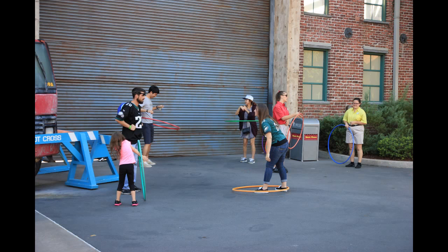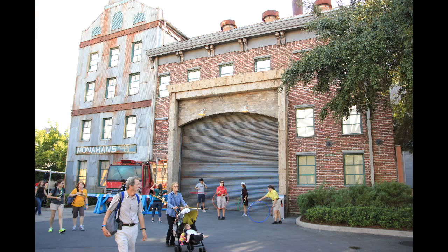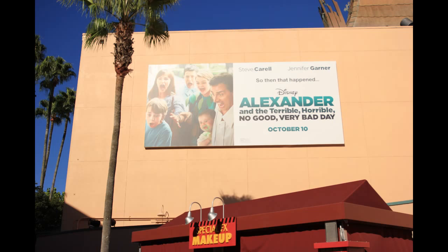Now, they haven't been doing this the entire time. This is relatively new. They have cast members out here with hula hoops, I guess giving the guests a little bit of something to alleviate the pain. Maybe it was their favorite attraction, and they had to break the news to them, but they had hula hoops, so never fear.